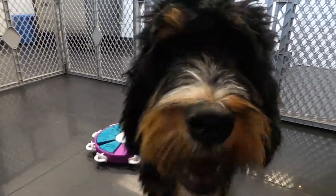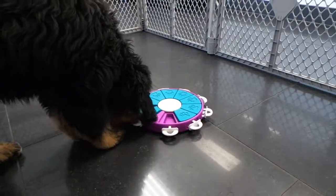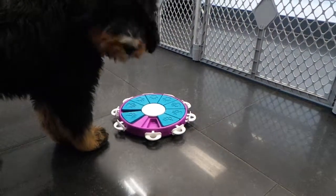Jupiter. Hi! I know I'm distracting you with my happy voice, but we have that puzzle over there, and Jupiter is checking this one out for the first time. Last time we did, I think it was called the Tornado, and now he's checking out this one. Basically, all it does is it slides around, but he's just trying to figure it out.